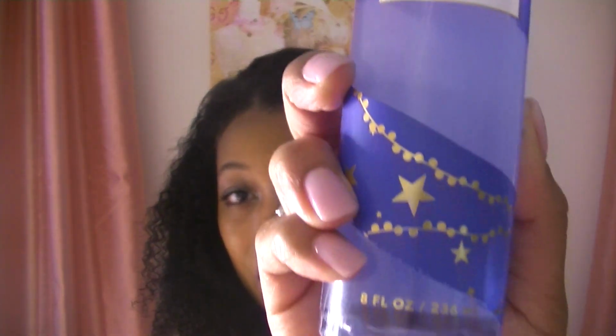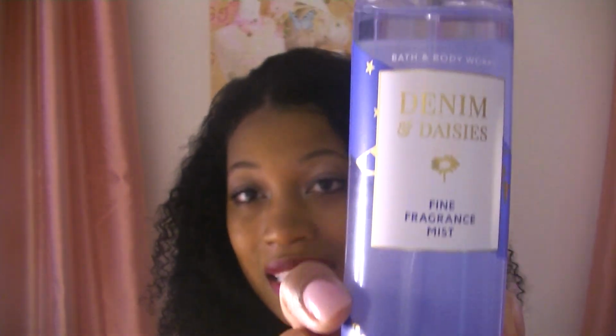So, without further ado, I have the body cream and the fine fragrance mist. The body cream retails for $14.50 and the fine fragrance mist retails for $15.50. Prices are just inching up, right guys? So here's the packaging. A blue top, blue and white like denim. Very cute. And here is the fine fragrance mist.